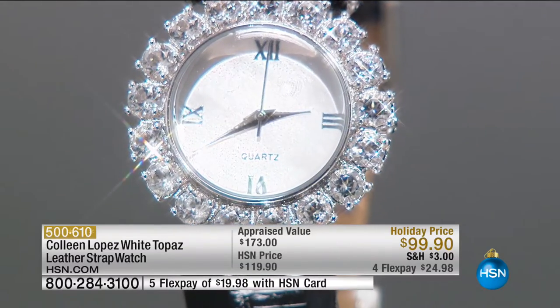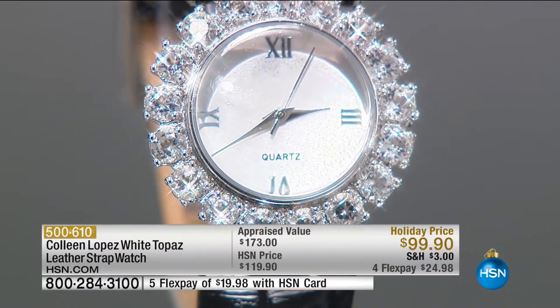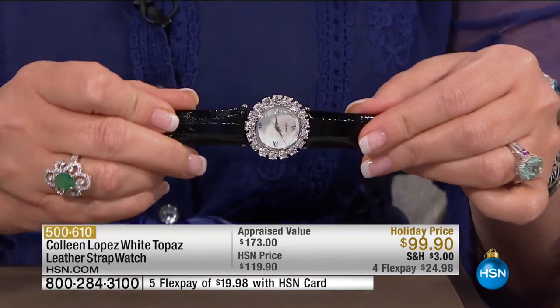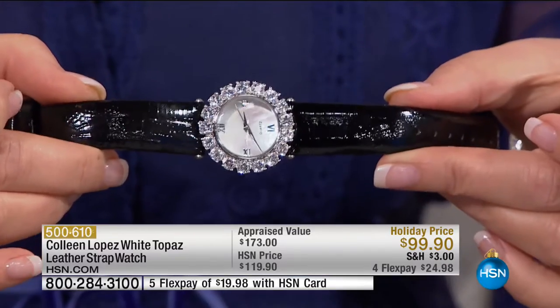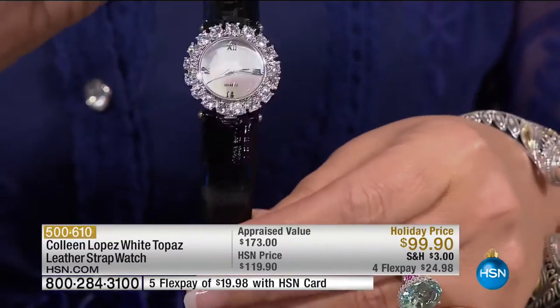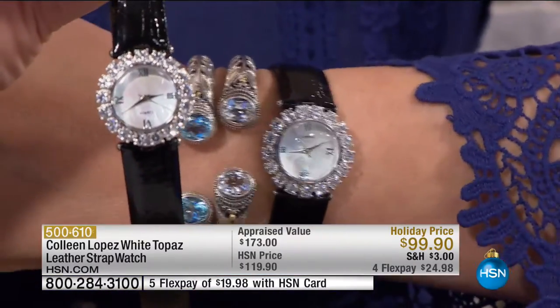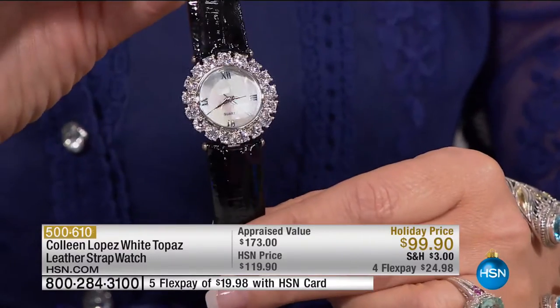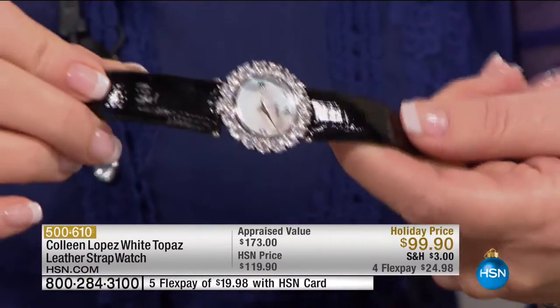But let's show you up close and in person. This is a beautiful watch. This came out so great. Please note, that is not cubic zirconia. Those are not crystals. That is all genuine white topaz. Each stone is brilliant cut and individually prong set. This is a fine jewelry watch, fine jewelry through and through. Look at it go. It's gorgeous, girls. Absolutely gorgeous watch. There's only 650 of these available. The value is unbelievable for what you're getting.